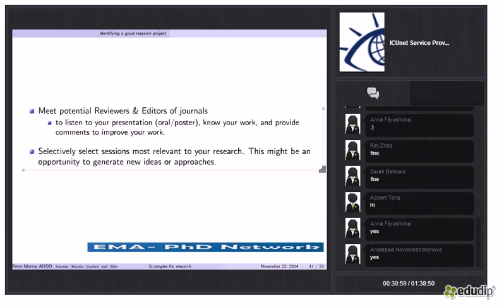Because you are attending a well-known conference in your area of research, obviously when you submit a paper, these are the same people who will review your work. So it's an opportunity for such individuals to listen to your presentation, whether oral or poster. It's an opportunity for those people to know your work. They'll say, I was at the conference, I heard him speak, and this is the paper. I really liked it. They can even provide comments on your work.